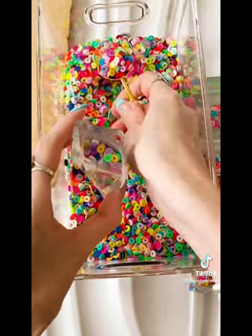Gonna take it off, measure it. This one ended up being a little shorter, but that's okay because we're gonna add on the turtle. I'm taking a couple pearls for the turtle. So cute. And then after that, we're gonna go ahead and measure it again. It was a little big, so I just went ahead and took a couple beads off the end.